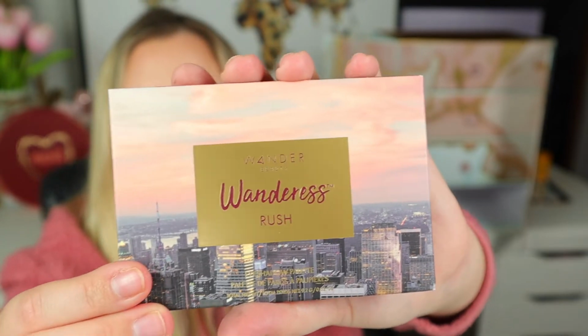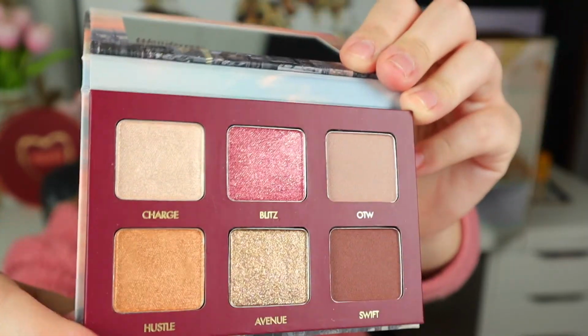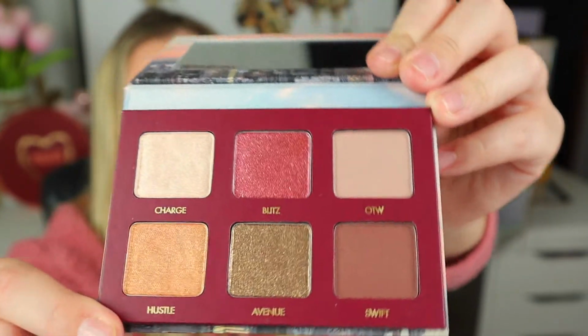And then here is the palette. I definitely will be reviewing this just so I can see how the quality is and stuff like that, because normally these palettes are not my favorite whatsoever. But those are some beautiful shades, so hopefully it works out, but normally it doesn't. That's what makes it so sad, and I wish that the Huda Beauty Mercury Retrograde came in the USA version.